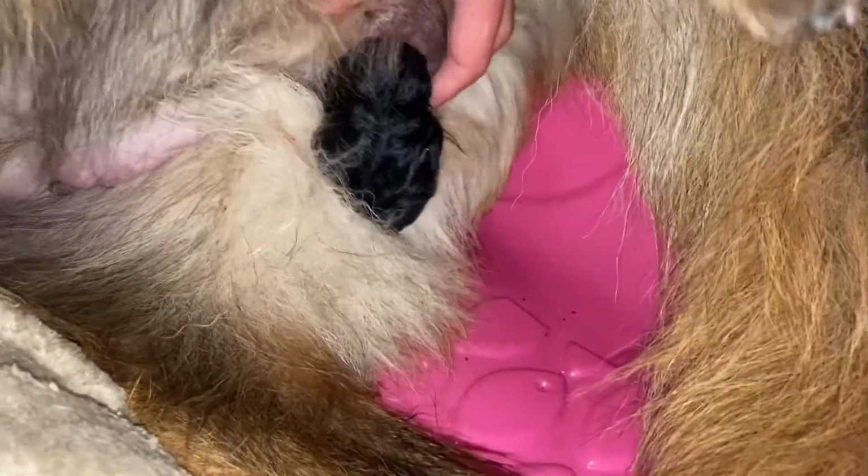Gotta help it slowly. After the first one, it'll be easier for the other ones to come out. Wow. Good job, mom. Gotta have her push a little bit more. I'm about to have the first baby out. Let me clean my hands. My hands got dirty. Oh, wow. This is a huge baby. This is crazy.